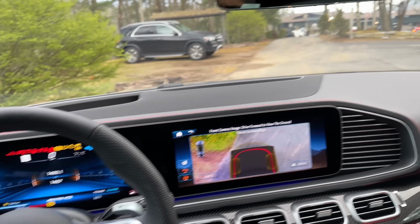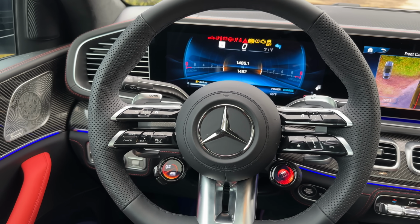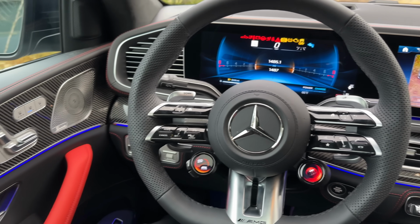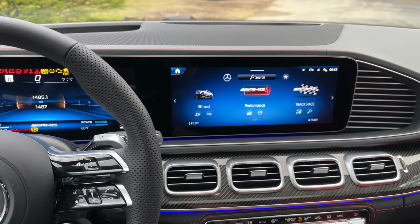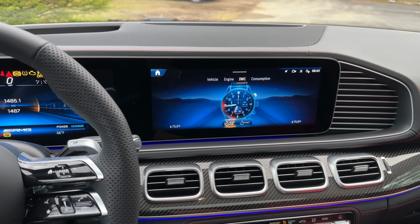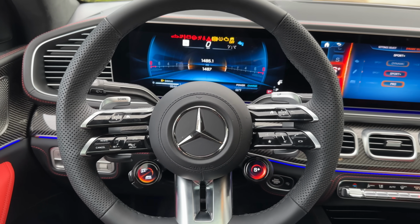And now it's actually time for me to talk less. It's time to let the GLE63S talk. Okay, guys, putting the windows down for you. And now we will just leave the off-road menu and go with the performance. You also have the IWC watch here. Pretty cool. We will be starting it up in Sport Plus. Are you guys ready? 3, 2, 1.